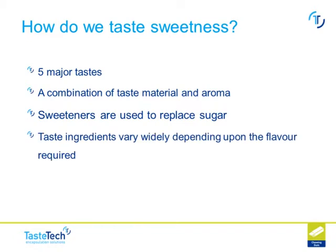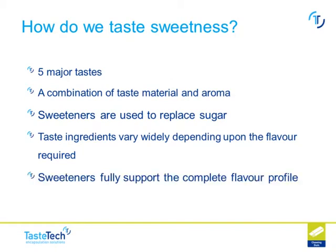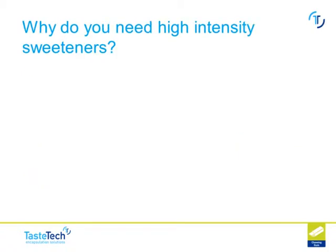We don't taste sweetness in isolation. For example, strawberry fruit-flavoured gum requires a good balance of both sweetness and sharpness to reflect the fruit flavour profile that people are expecting when tasting the chewing gum. Clever use of sweeteners delivers underlying sweetness that fully supports the complete flavour profile, delivering an end product that will taste as the consumer expects.